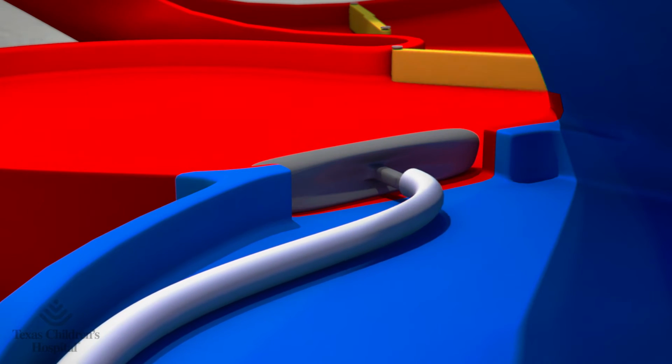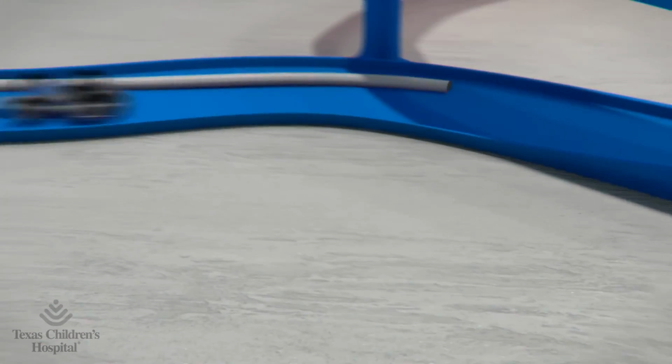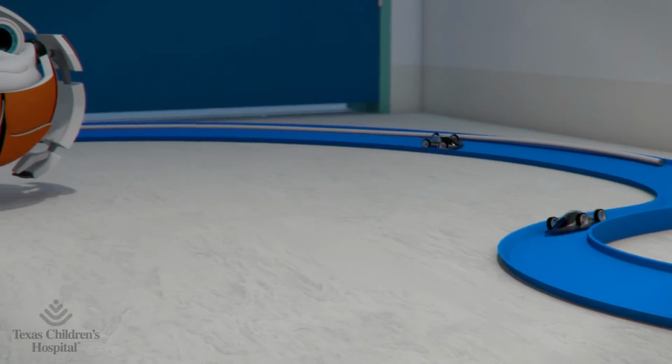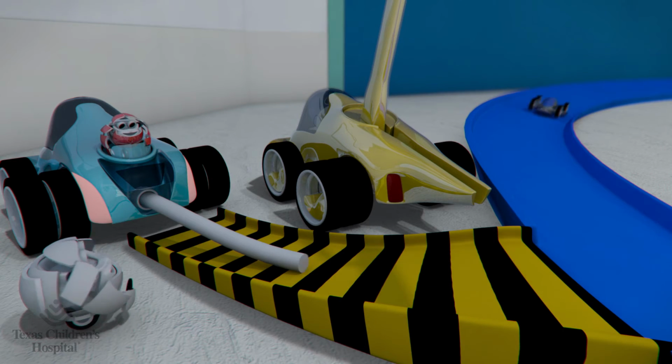Out of the tube comes a small block. It fills the gap. And back comes the tube. The blings are so clever. They're very, very good.